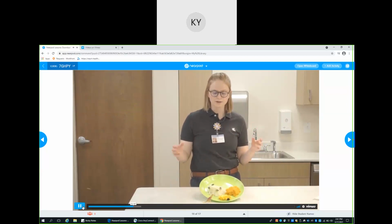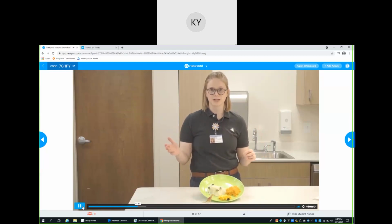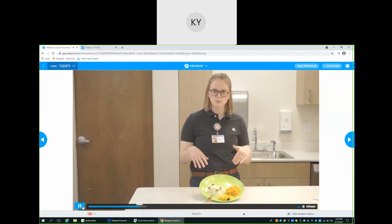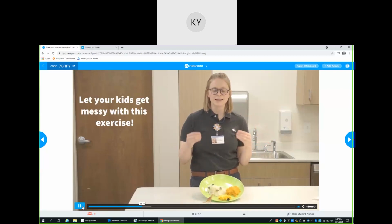I call this mashed potato mountain. So what I did was I boiled a sweet potato and I boiled a regular potato. So I made sweet mashed potatoes and regular mashed potatoes. And you could play with them however you normally would at home. I let them cool down a little bit, and I could set up my kid in my high chair or at the table and let them get messy.